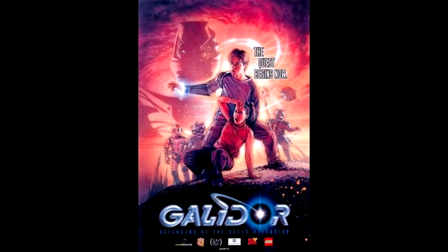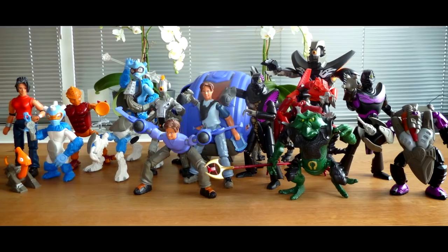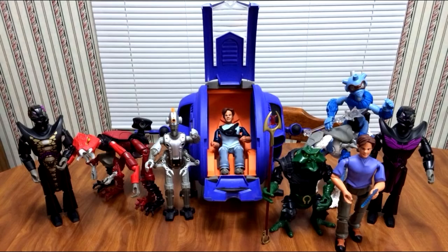Yeah, get this, LEGO wasn't just making toys based on Galidor, they invested a pretty penny in the show's production. They had faith that this was going to be the next big step in LEGO's evolution, at a time when such a risky move could go so wrong. But that didn't happen.